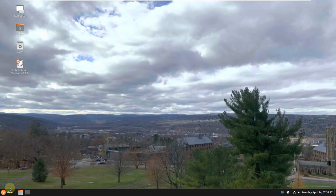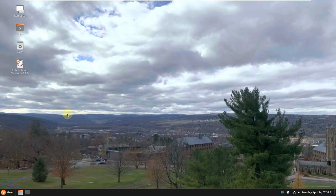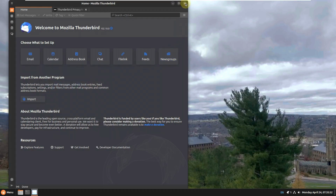Let's close this and see if there is Thunderbird mail. Let me open Thunderbird and show you the version. And let's open the system monitor and end the video. We covered everything, so we don't need to show anything else. The available apps are just from the Cinnamon desktop environment, so I don't want to open and show you everything.